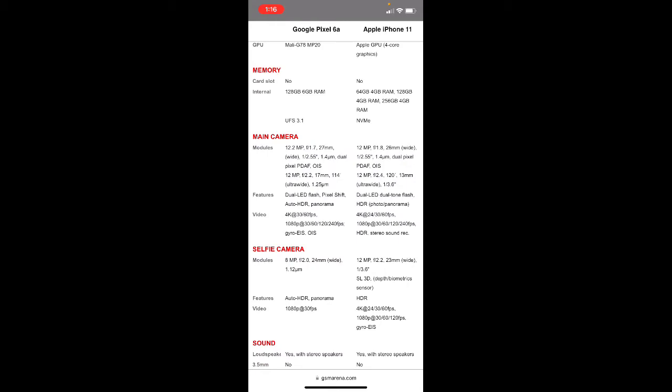This means that Google knows these sensors for the Pixel 6a like the back of their hand, and they can optimize these sensors to work really well with their software, meaning that you're going to be able to get some really good camera performance out of your Pixel. And again, I think it will compare extremely well to the iPhone 11. All right.